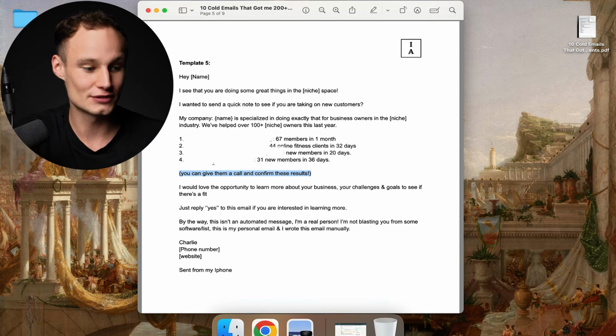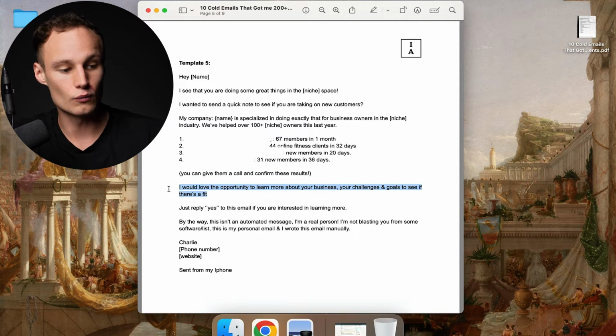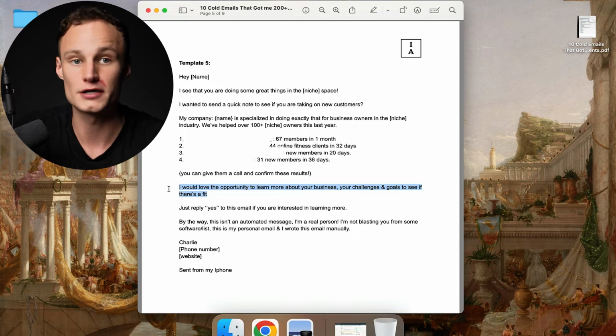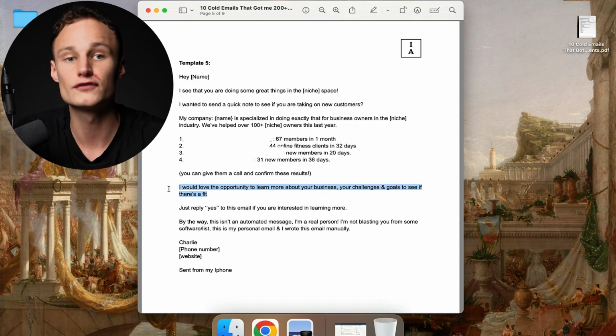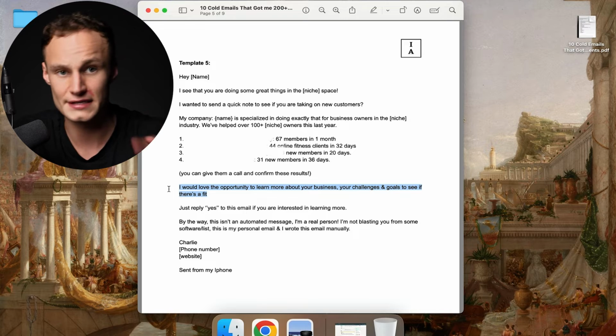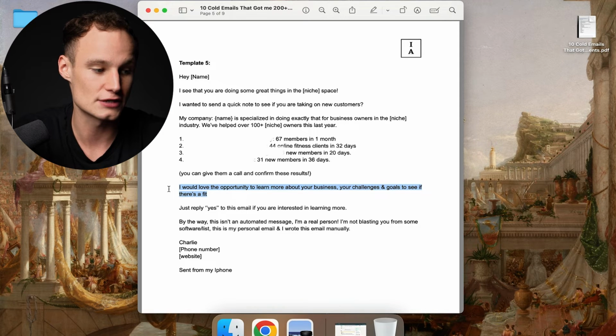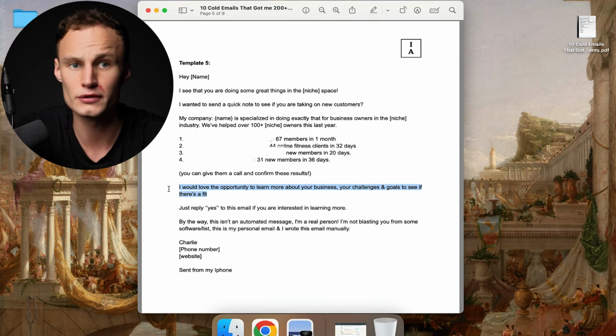Then we said, I would love the opportunity to learn more about your business's goals and challenges, see if there's a fit. This line here worked incredibly well for us, and it still works for us to this day for Imperium. Saying you'd love the opportunity to learn more about their business, not only does it gratify their ego, but it just breaks this sort of sales ice a little bit, where your intention is actually just to learn about them. Like, what are your goals, challenges?